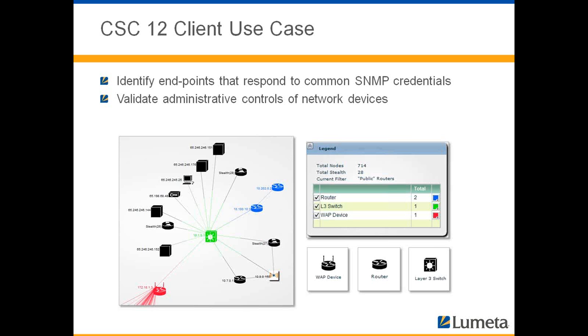If I have that simple network management protocol ability to change a configuration and access network kit, I can create a hole on my own to attack an environment. Certainly, validation of these policies and controls are in place in your infrastructure is something that the Lumeta products can deliver on.